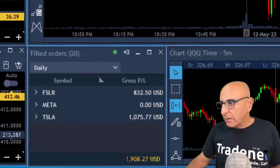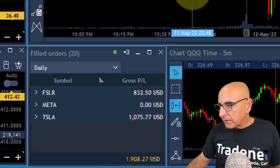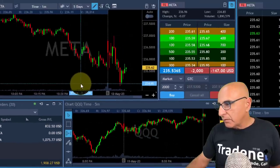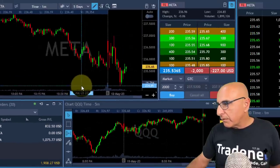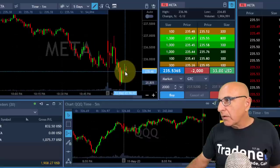Okay, so I guess I could call it a good start. On the other hand, Meta's doing nothing. I mean, it did move down, but not enough for a partial. It is trending lower, and I hope it's going to continue.